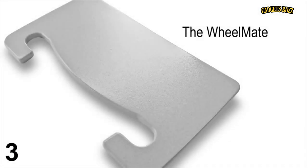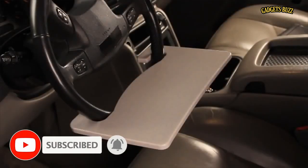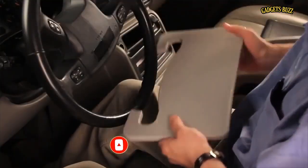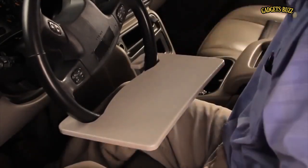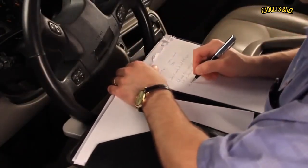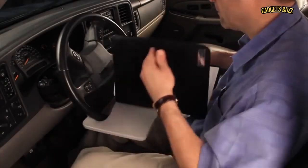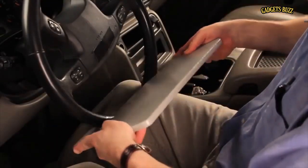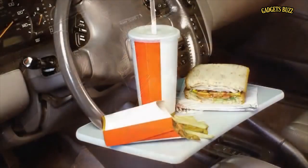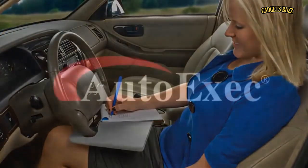The Auto Exec Wheelmate. Convert your steering wheel into an ergonomic work surface. To install your Wheelmate, rotate the steering wheel into the upside down position, then turn off the vehicle. Attach the Wheelmate by bringing it up from the bottom and hooking it onto the steering wheel. Now you have a comfortable, durable work surface that can support a padfolio, iPad, or tablet PC. The lightweight construction makes it easy to carry or store in between the front seat and the center console. It also makes a great food tray when eating fast food on the go. The Auto Exec Wheelmate.